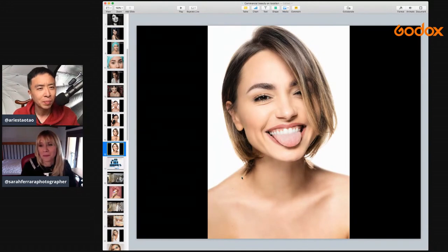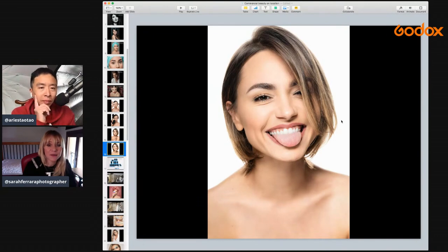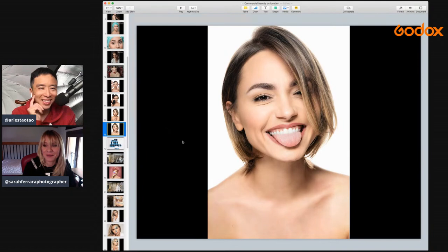This was the same setup? Yeah, same setup. This is one of those shots we took when we were mucking around, and it ended up being the one they used.